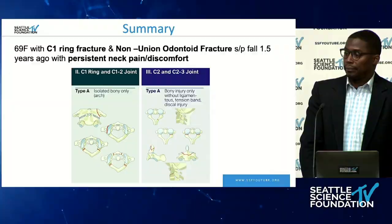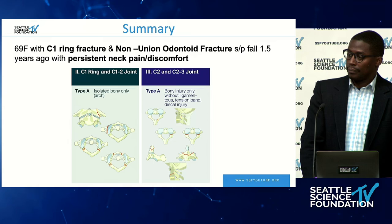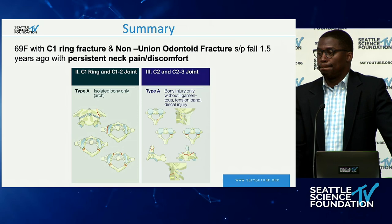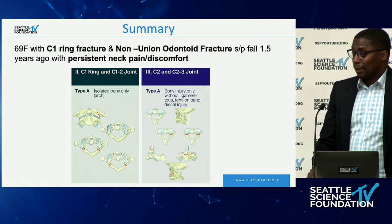At this point, if she's having persistent pain and discomfort, if she wasn't painful, I would leave her alone. But if she's painful, you're going to have to extend her fusion up, and you've either got to go to her skull. I would probably try to go to C1. That's why I wanted to see the C1 ring, to see where I could attach.